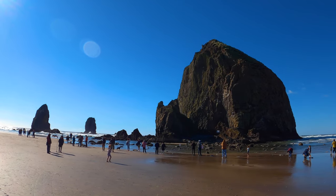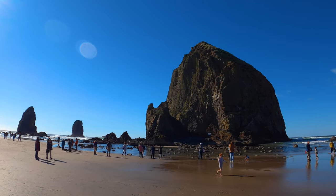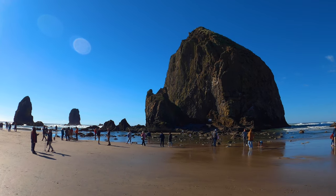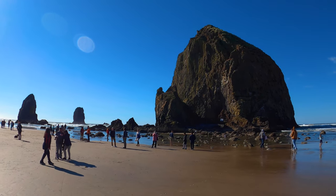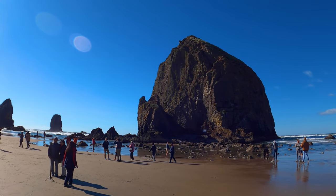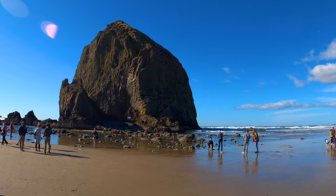Did you know that the Haystack Rock was in a handful of different movies like The Goonies and Kindergarten Cop? The Haystack Rock stands at an incredible 235 feet and is unofficially claimed to be the third tallest intertidal structure in the world. Did you know that the rock is slowly eroding into the ocean and will eventually disappear? But don't worry, you still have time to go see it, so go see it now!